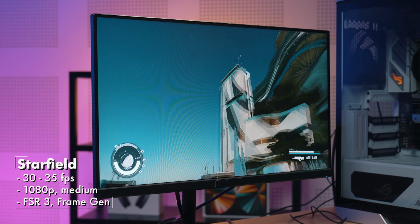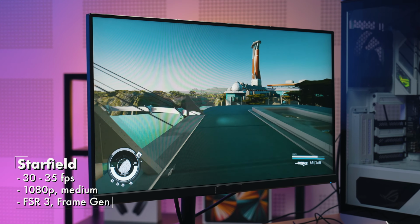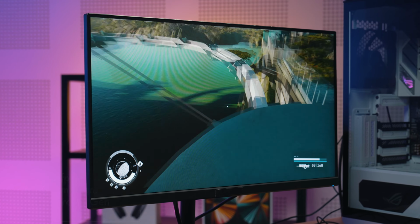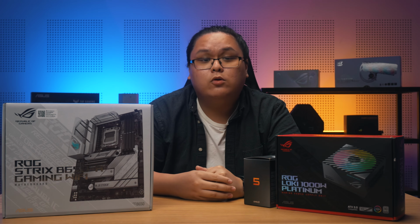At 1080p medium settings with FSR 3 and frame gen on, as well as the render resolution pushed up to 75%. With all that being said though, I think where the 8600G will shine will most likely be the more esportsy titles like Dota 2 and Overwatch.